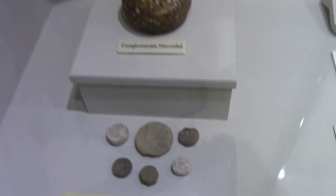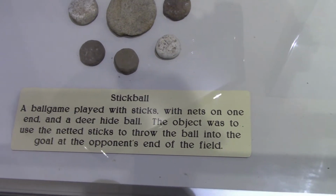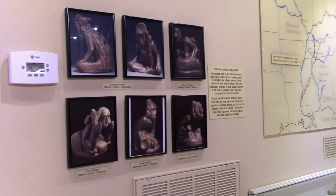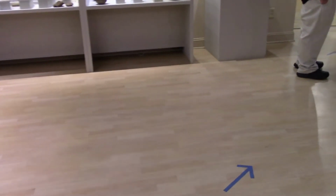Oh! Stickball! The Choctaw and Cherokee still play this game, so I'm excited to see it included here. Prestige goods that were traded is kind of interesting because this is what gave different communities their status. Kind of like our expensive items today.